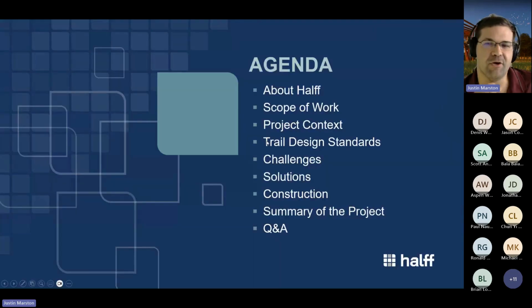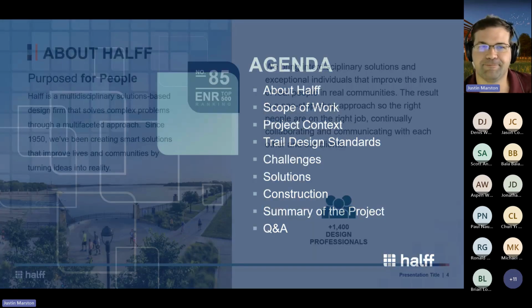So again, we'll go over a little bit about Halff, the scope of work, the project context, and the trail design standards, as well as the challenges and solutions. We'll get a little bit into the construction and the process, and then the summary of the project, and finally we'll follow up with some Q&A.